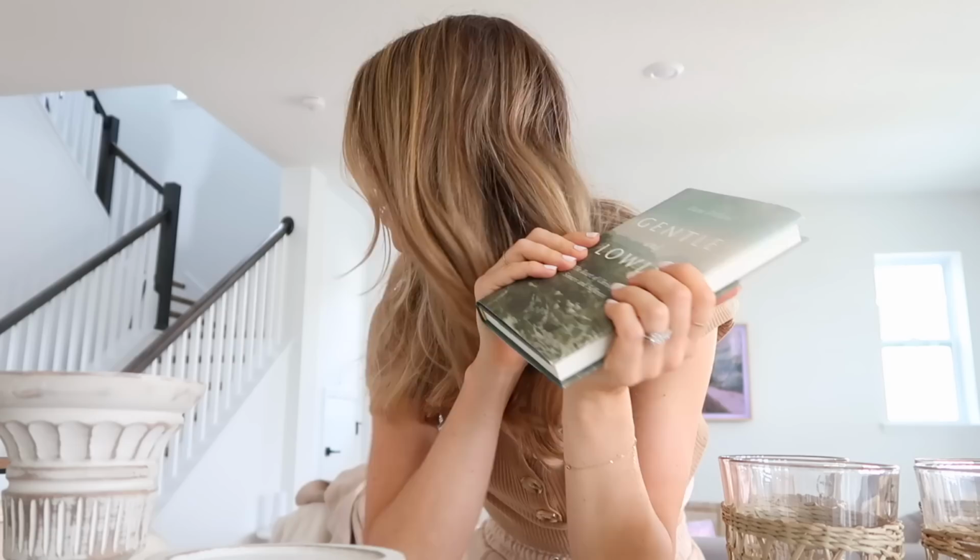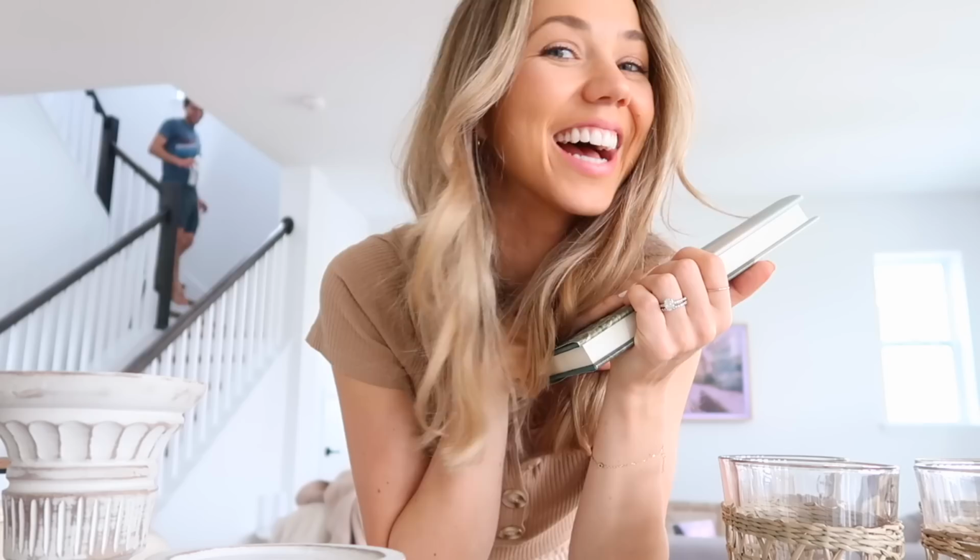Okay, and then we got this book, which I love the cover. Oh, someone's sneaking down the stairs. Hi, don't be shy. It's Palmer's dad. I'm being so annoying with saying Palmer's. I keep calling him Palmer's dad and I'm Palmer's mom. It's just so fun. Their parents are different.